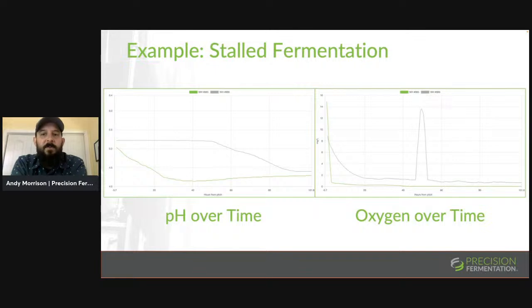So what this brewery then did was work up a fresh pitch of yeast and pitch it in at 48 hours, so 2 days after the original pitch. They pitched fresh yeast in. They bubbled oxygen into the tank, and that's where you can see the movement in dissolved oxygen, where it spikes upwards as they bubbled fresh oxygen into the tank.